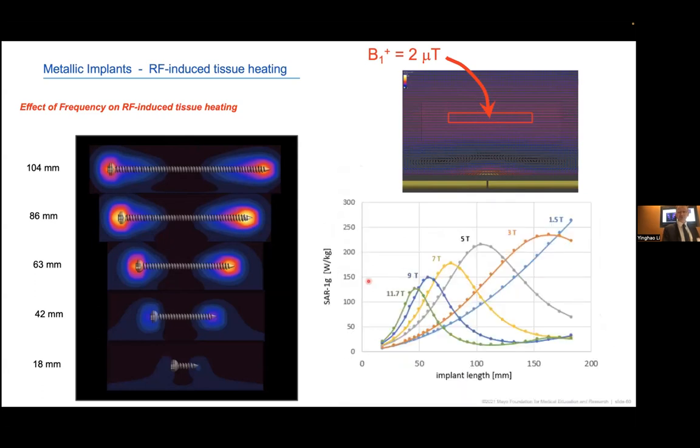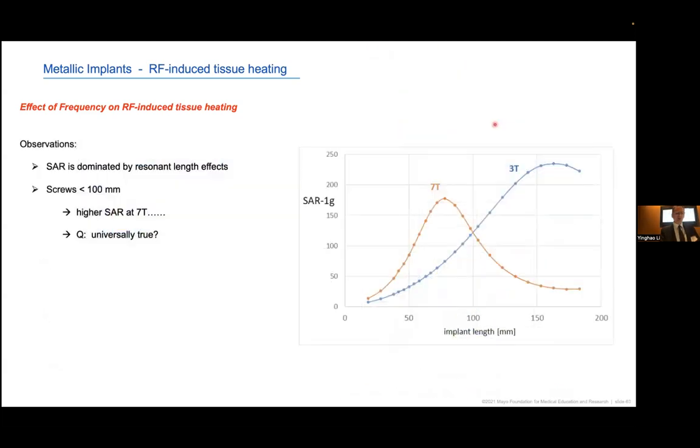And then when we compare it across field strengths, you can see that as you go to higher fields, the SAR is actually getting lower in this case. The resonant length is shorter because the wavelength is shorter, but the peak SAR is actually decreasing. So I guess people had an assumption that as you go to higher fields, the SAR is getting worse, but that's not necessarily the case. It really depends on many factors. We got the same trend when we controlled for electric field or global average SAR at that location as well. So the SAR is really dominated by the resonant length effect.